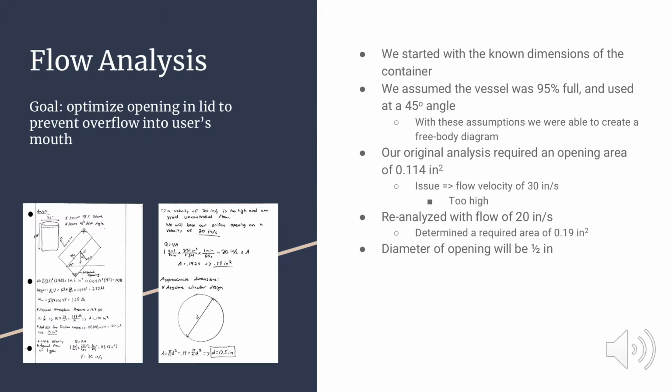One of the major issues we wanted to address in our design was the common problem of the opening of the lid for beverage containers not being a sufficient size, so that the liquid inside the container oftentimes rushes out and spills onto the user. So we conducted a flow analysis to optimize the size of the opening of our lid. We used basic physics and free body diagrams with a couple of assumptions, the beverage vessel being 95% full and being used at a 45-degree angle, to compute the amount of pressure and force that the liquid would be putting on the lid of the container.